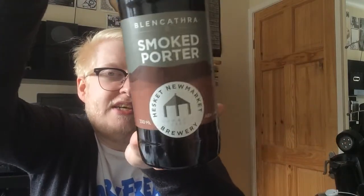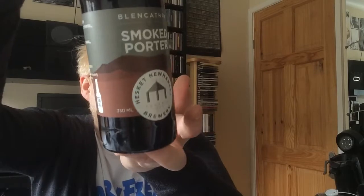I picked this beer up from Booth's, and it just stood out to me, because I love my smoky beers. And porters are a style that I've started to appreciate a lot more over the past year or so. And it just sounded really nice, and I love the simplicity of the label artwork.